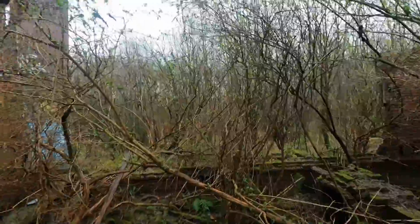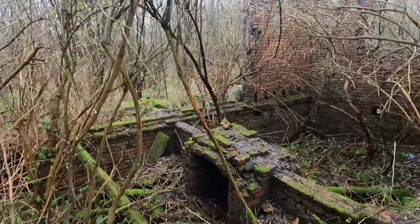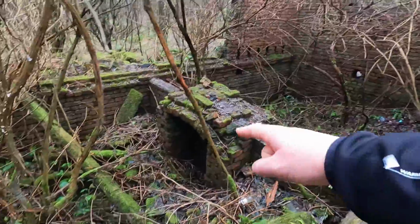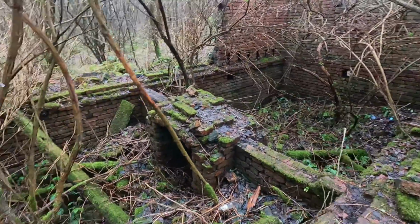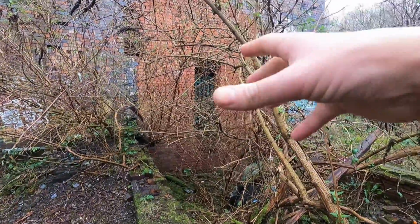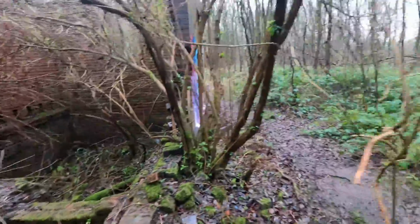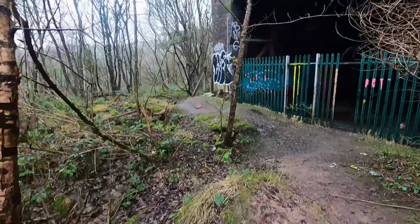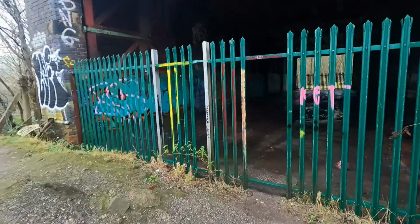Now we've got these buildings here, look, they're like outhouses, and these must have been sort of like staff rooms, units, mess huts. You've got what looks like a fireplace just there as well, look, and on the other side there must have been another one, possibly a doorway just there which fed straight into it. Go around here and look, we can get inside our goods shed.